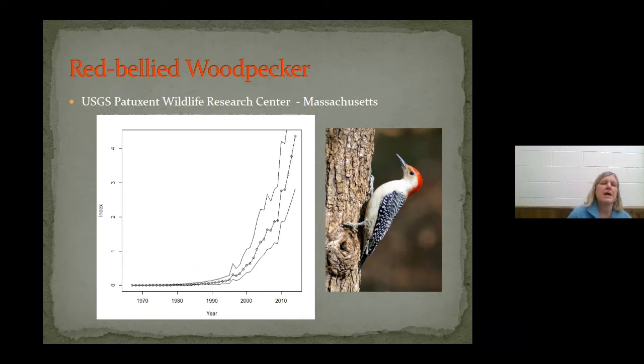So the graph you're looking at is data from the United States Geological Survey, from their research center in Maryland, and this is sorted specifically by Massachusetts. So this is Massachusetts data. You're looking at the vertical axis on the left, that's a relative abundance index, so it's not a specific number. And then years are on the right, and what you'll see is in the last 30 years, their numbers have just shot up. And again, warming climates is believed to be one of the main factors.